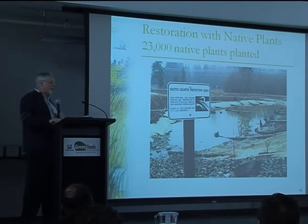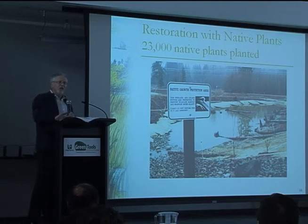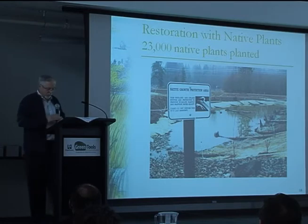We planted 23,000 native plants, all from our King County plant salvage and nursery program. Fabulous survival rate of those young plants provided by our own nurseries.